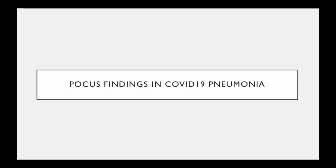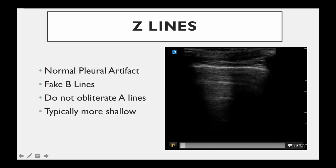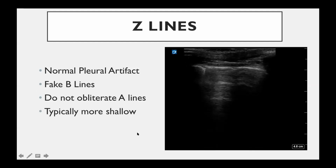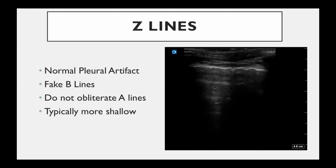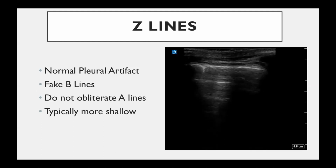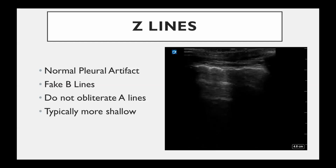And also the transducer used there was a high frequency transducer, so you only have a depth of about 4.8 centimeters. So when you're evaluating for true B lines in a patient who has pulmonary edema or the interstitial pattern, you want to select a transducer that will give you enough depth. So either the curvilinear probe, microconvex, or the phased array cardiac probe to give you depths of up to 20, 30 centimeters to truly interpret B lines and make sure you're not looking at Z lines.